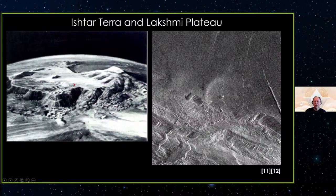To the left, we have a picture of Ishtar Terra. And on this Terra, there's a plateau called Lakshmi Plateau. And that's over here on the right. You can see that's that circular plateau right here. Now, the reason why this is interesting and the reason why I'm calling this out is that this Lakshmi Plateau is about 2 to 3 miles above the surface of Venus. And just like on Earth, when you're at the surface, of course, that's where your greatest pressure is. When you're up on a mountain, you have less atmosphere and you have less atmospheric pressure. And so it's hard for us to breathe up there. But in the case of Venus, that means that the atmosphere is less dense here. And this might be a good place to land spacecraft. And we'll talk about why that is in just a minute.